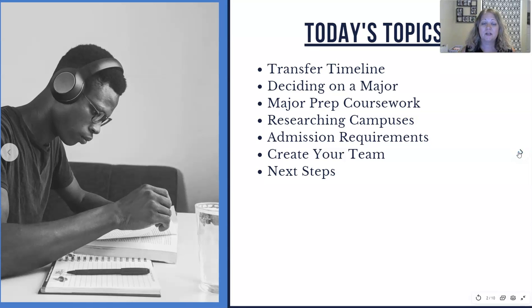So today we'll be talking about your own transfer timeline, deciding on a major if you haven't done that yet, the importance of major prep coursework, how to research campuses, what the admission requirements are, the importance of creating your team, and next steps.